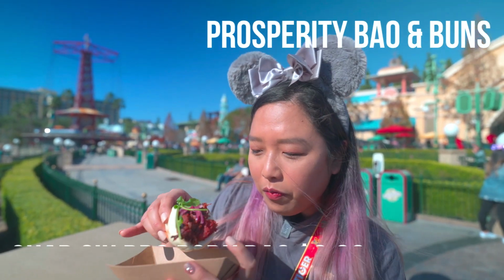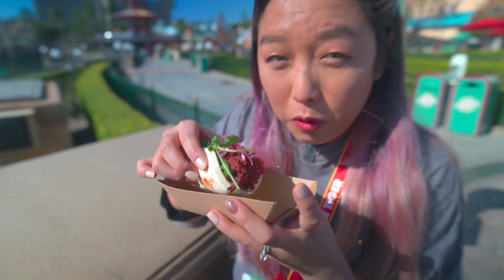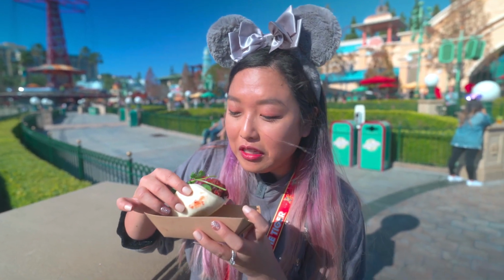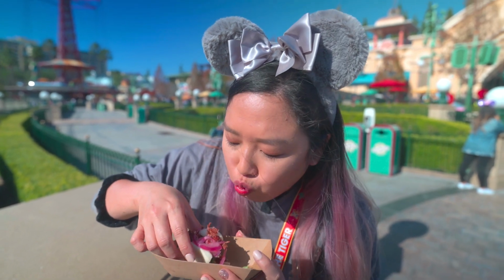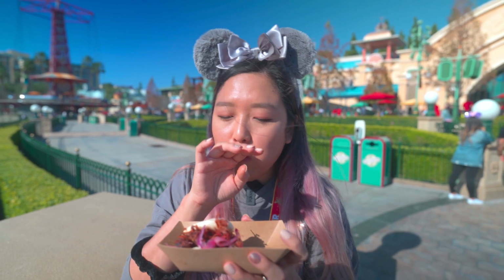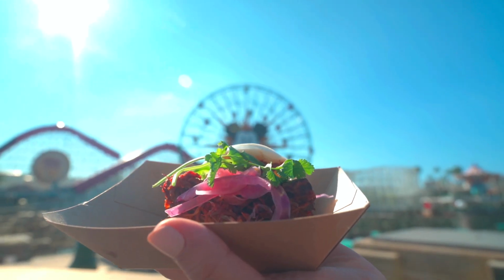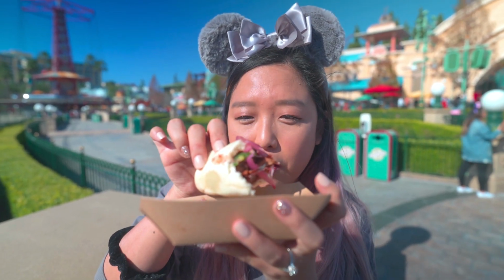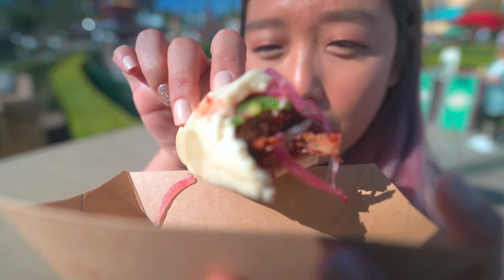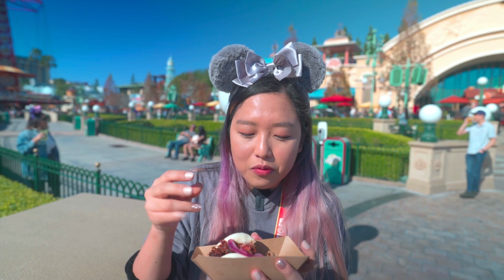Round 2 is the char siu bao. It's basically a roasted pork with some pickled onions and cilantro. If I'm going to be completely honest, the pork was a little dry, so I don't know how promising this is, but we'll let you know how it is. The pork is a little bit dry. Flavors are good, especially with the pickled onions. There's actually a jalapeno in there. I don't know if you saw it. I didn't know it was in there, but the jalapeno adds a nice freshness. But yeah, my only knock is that I wish the pork wasn't so dry.